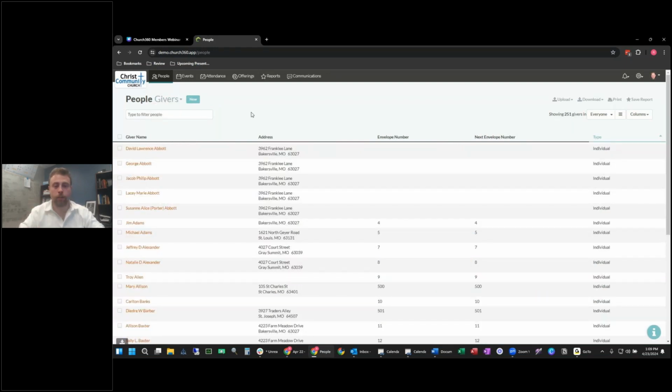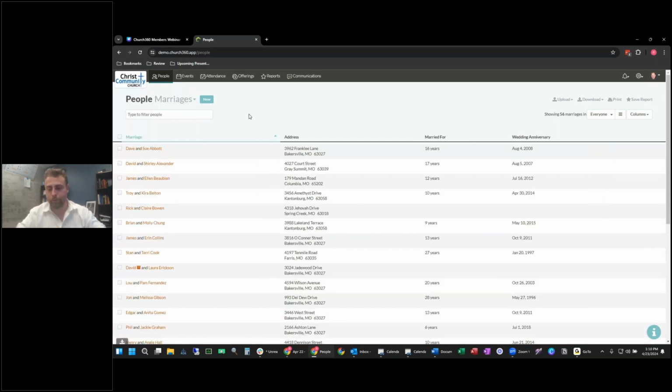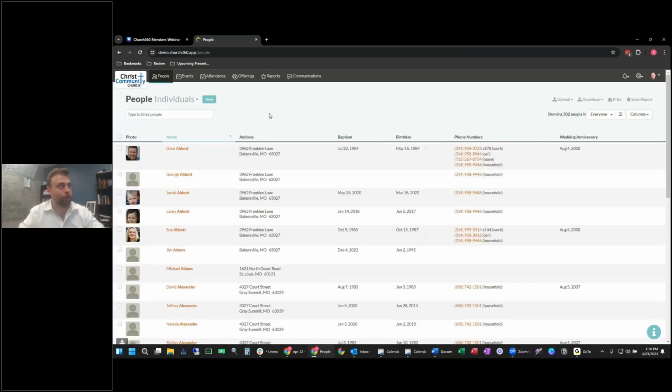Giving and offerings and tracking those contributions. It's a big part of your church. So you can track those that give, and then you can look at couples, marriages. So again, there's a lot of different ways that your church might need to sort your people data. This is just a start to how you might want to find what you're looking for.